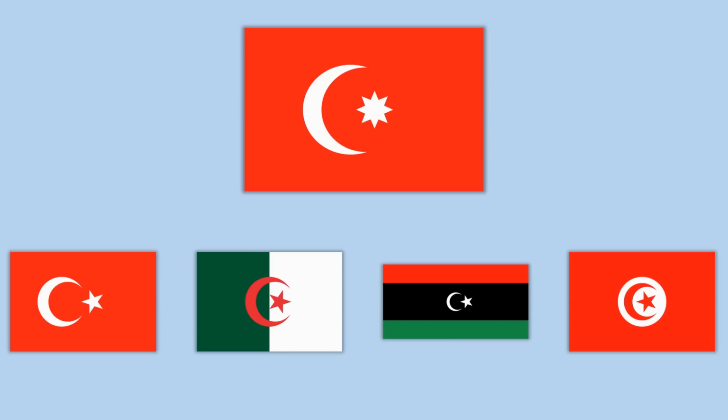There are many flags around the world, particularly Muslim nations, which incorporate a crescent moon, and many also which incorporate a crescent moon and star because of its connection to Islam. Not all of them were a part of the Ottoman Empire, of course.